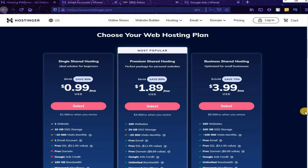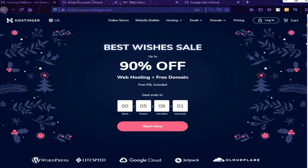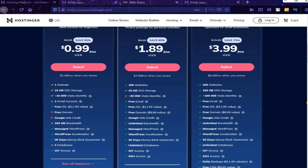Okay, so I think this is the perfect time to end the review of Hostinger. So if this is something that you have been looking for, if you are looking for one of the best web hosting providers, you can consider checking out Hostinger.